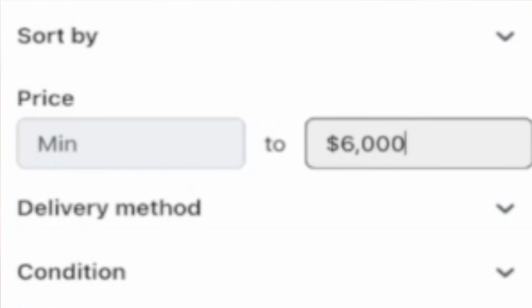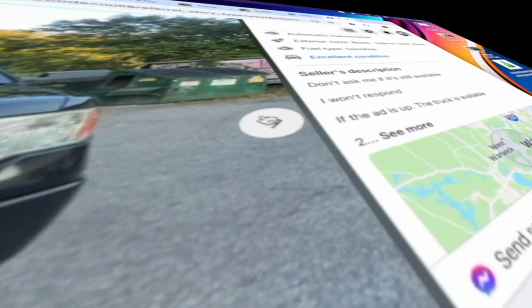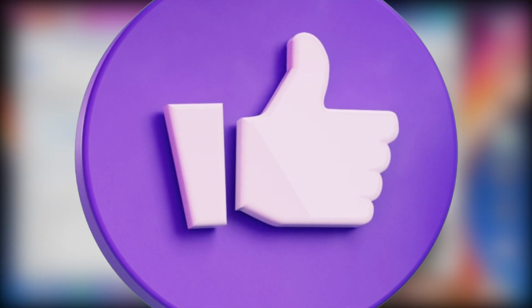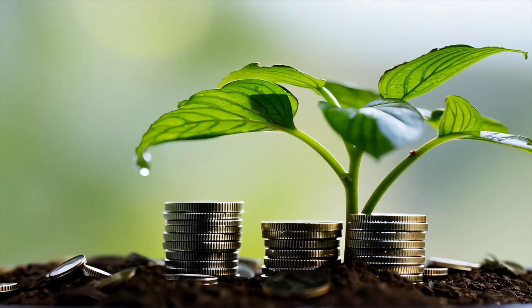So the first step is finding a car listed under market value on Facebook Marketplace, making sure the car has at least a working engine and transmission and isn't too beat up. And this is crucial. The more functional parts it has, the more parts you can sell from the car, which increases profits.